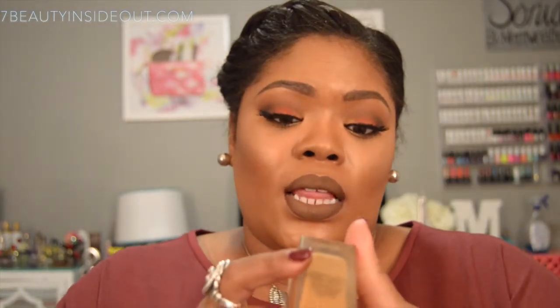Alright, next up is foundation. Now, first when I got it, I was like, I don't know about this. Then I was like, okay, I love it. And now that the weather is cooler, I can really rock this a little bit more. This is the NARS All Day Luminous Foundation, and this is in Makeko. When I first got it, it was in the summertime, and the skin was a little bit warmer toned, so it was really great.